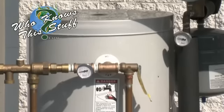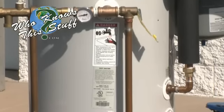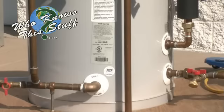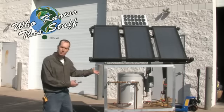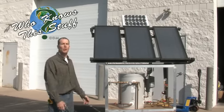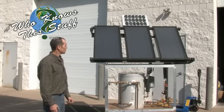On a home, this tank would feed into your conventional hot water heater or a demand type hot water heater as a backup source for heat when the sun isn't able to bring the temperature all the way up to usable temperature.